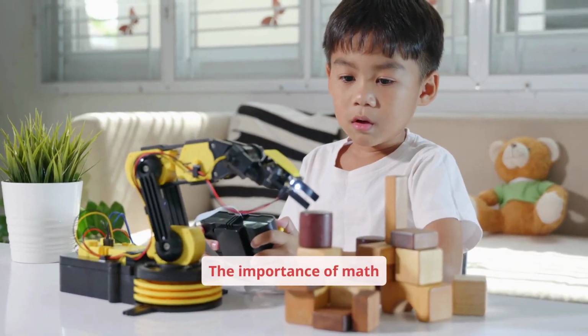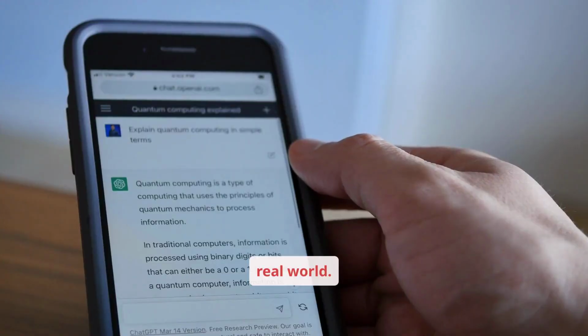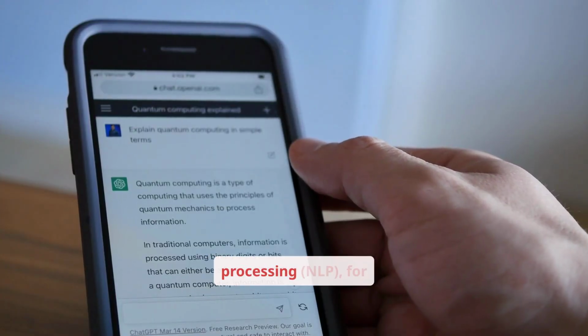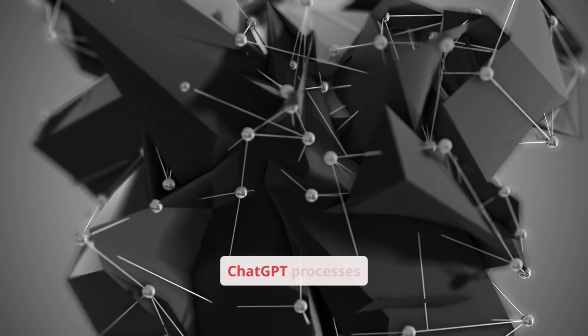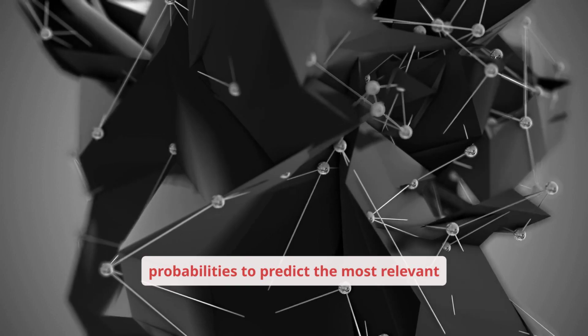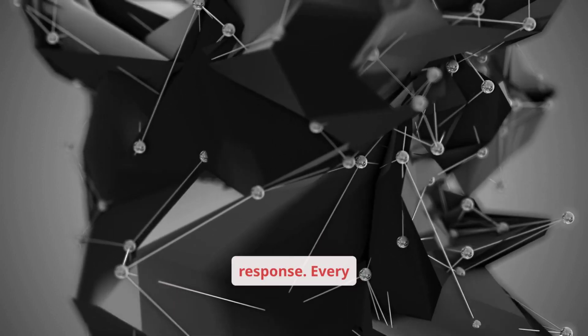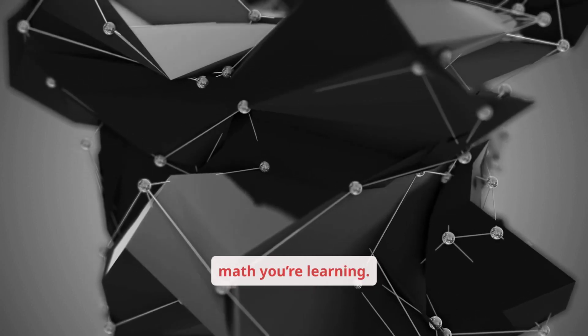The importance of math becomes even clearer when you think about AI applications in the real world. Take natural language processing, NLP, for example. When an AI model like ChatGPT processes text, it's calculating probabilities to predict the most relevant response. Every suggestion, every phrase, and every nuance is powered by the math you're learning.